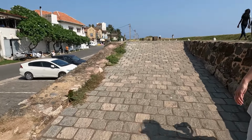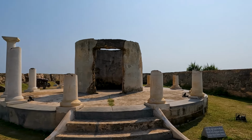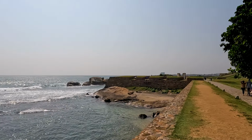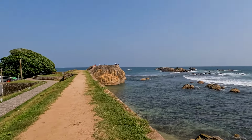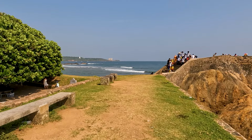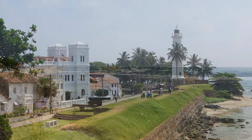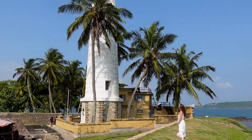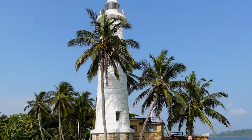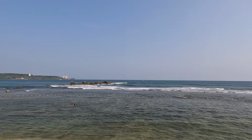Walk along the ramparts at the walls and check out several of the bastions along the way. Towards the southeast stands the famous White Lighthouse, a beautiful and historical landmark surrounded by coconut trees. It's the perfect location for some pictures with a beautiful view of the ocean. Also, many swimmers find their way here to the nearby beach.